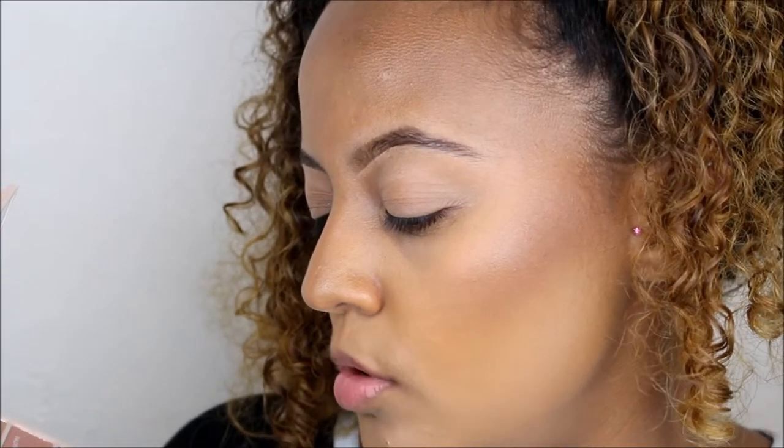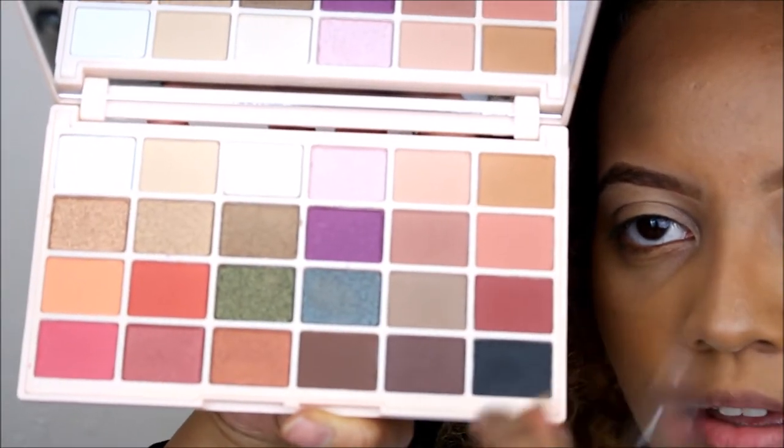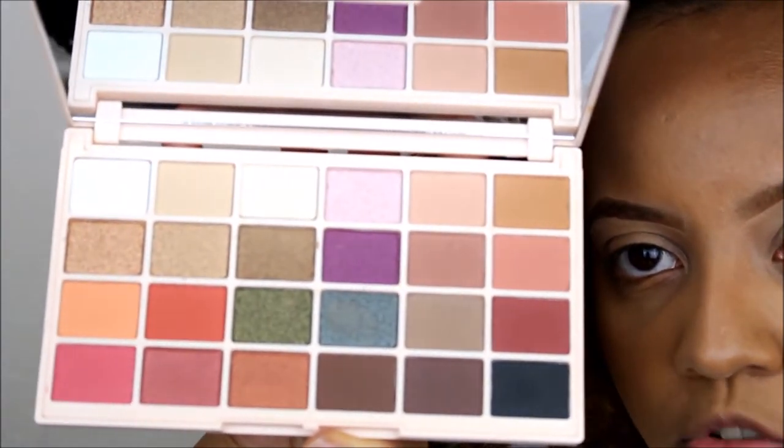I absolutely love Danger, Strawberry Sweets, Festive Flame, Copper Coin. So basically all of these red shades here, and then these coppery red shades all along here. I love those types of shades. And I don't have an eyeshadow palette that's got a red like that, so I think that'll be really nice.